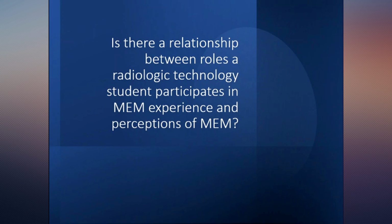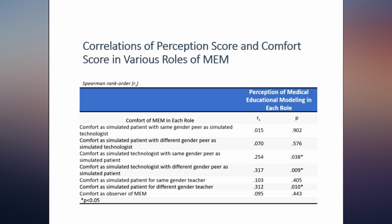And due to the skewedness of the data set, the Pearson-R correlation was no longer deemed appropriate for this research question, and the non-parametric equivalent, the Spearman rank order, was conducted to determine the relationship between perception of medical educational modeling and role participation. So examining student perception of medical educational modeling and the comfort score in the various roles of medical education modeling, 3 areas were found to be statistically significant.